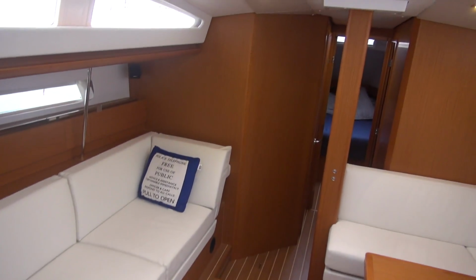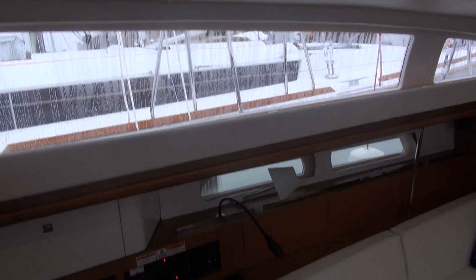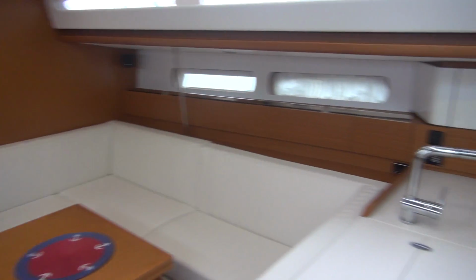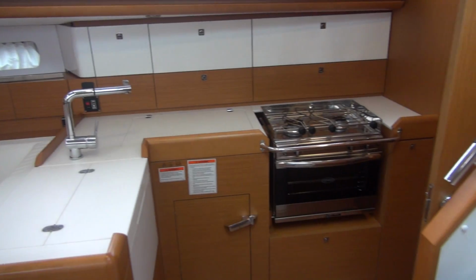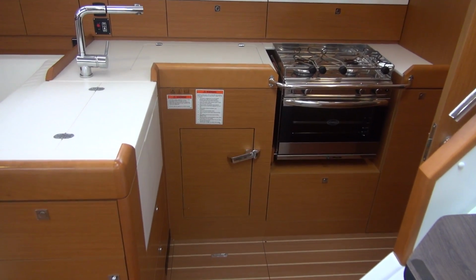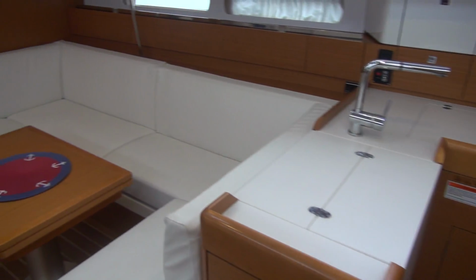The 44 DS has large side windows, lots of light. Overhead, to the side, on the side of the hull. Very good lighting. It's a trademark of this boat. This particular boat has an aft galley, L-shaped, lots of storage. Signature icebox with the door on the bottom and the top.